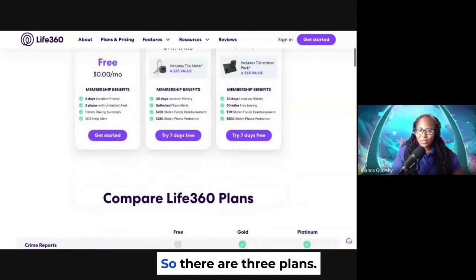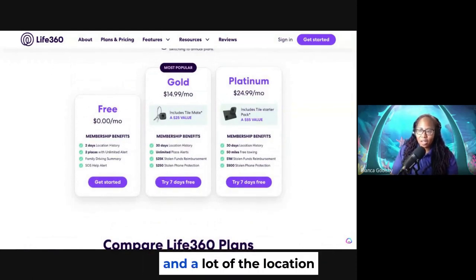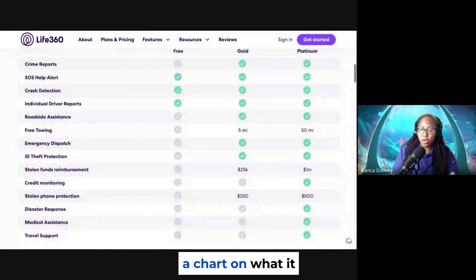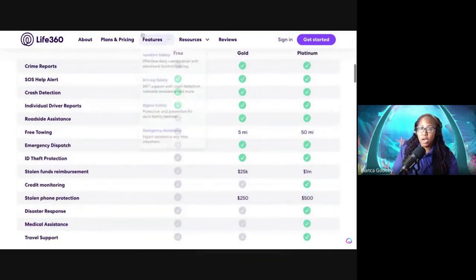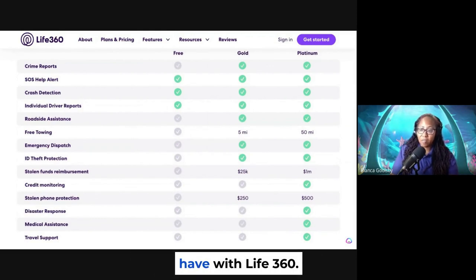Oh, okay. So there are three plans. Like I said, you can get started for free, and a lot of the location tracking features that you would need are free. But they do have a gold and a platinum option that's available, and it includes additional location history. They have a chart on what each includes: identity theft protection, credit monitoring, medical assistance, travel support. So that is the breakdown of the differences between the plans they have with Life360.